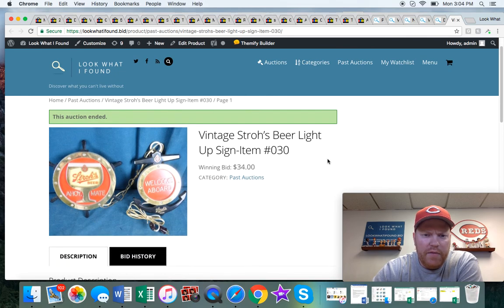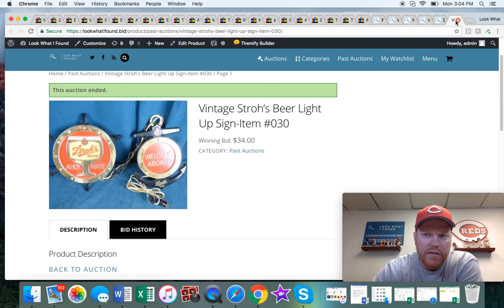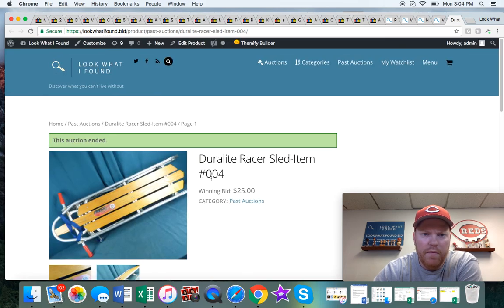This beer light was pretty neat. Picked this up at a yard sale about 2 weeks ago. Paid $10 for it. It sold for $34. Just had some really neat look to it.